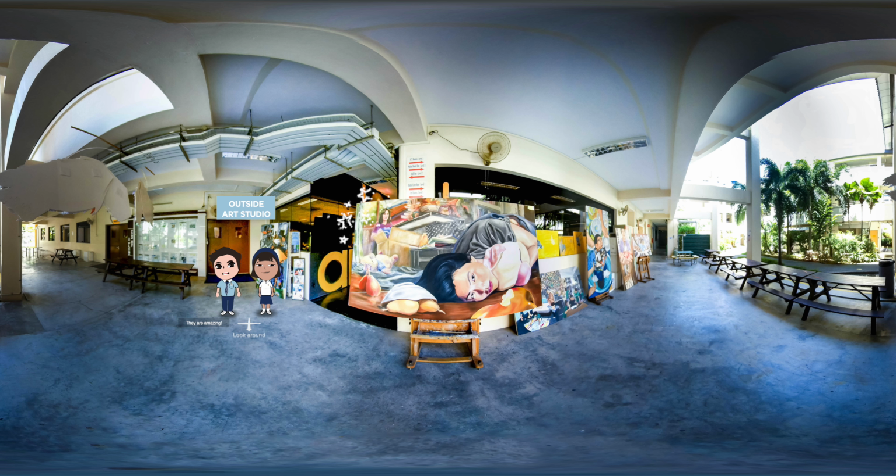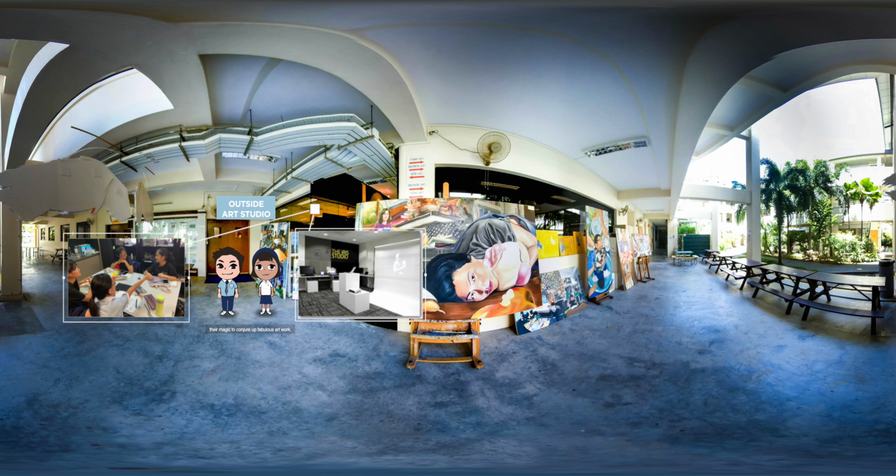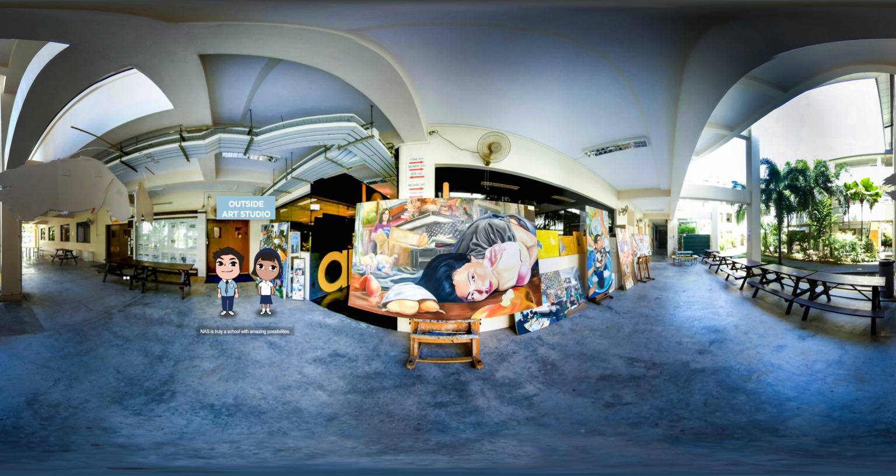Zainab, look at those paintings. They are amazing. Did you know that in 2012, we became a center for the Enhanced Art Program? This room on our right is our art studio. It is where all our EAP and art club students do their magic to conjure up fabulous artwork. There's always some work in progress going on in here. Just see for yourself the quality of art produced by my friends. NAS is truly a school with amazing possibilities.